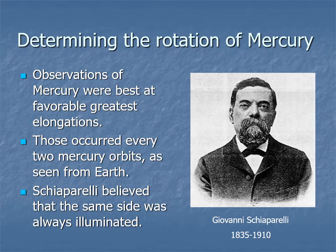Now, trying to determine the rotation rate of Mercury. As I said, the best observations of Mercury happen every 2 Mercury orbits. Giovanni Schiaparelli, a famous Italian astronomer in the late 19th century, was looking at Mercury using the best telescopes available in Europe, and he looked at Mercury when it was at greatest elongation, favorable elongations, because the favorable elongations occur every 2 orbital periods.